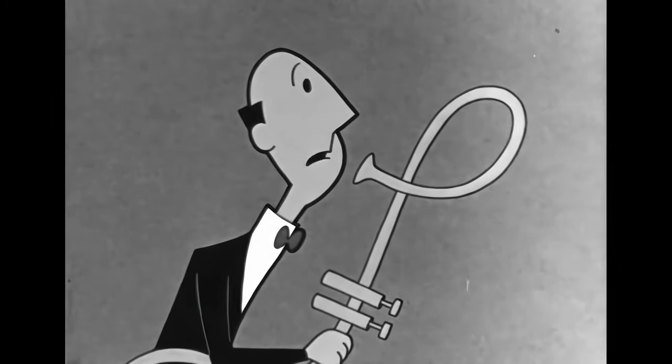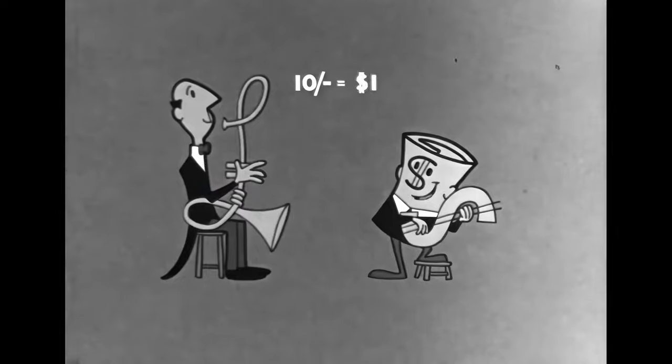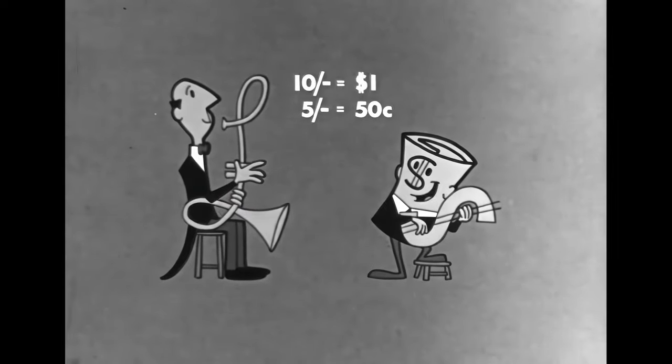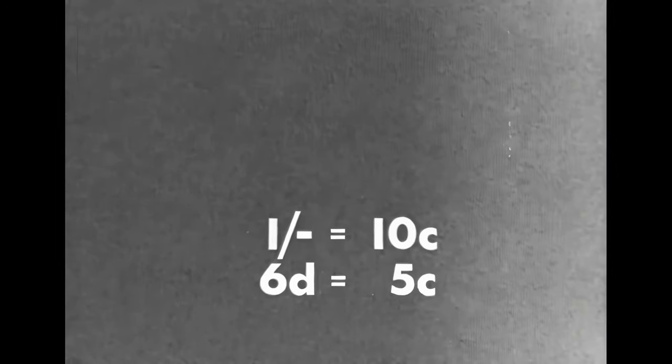How much will these new coins be worth in pounds, shillings and pence? Blow me a note and I'll show you. 10 shillings equals $1. 5 shillings equals 50 cents. 2 shillings equals 20 cents. 1 shilling equals 10 cents, and 6 pence equals 5 cents.